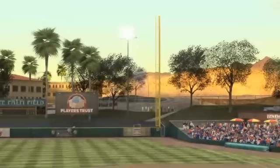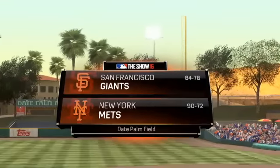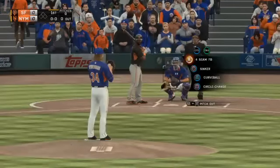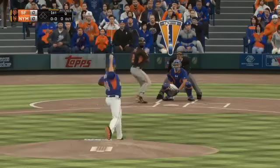It'll be fun watching these two swing it all series long. First pitch is next. Denard Span strides forward, and we are set for baseball here this evening. San Francisco, center fielder Denard Span.